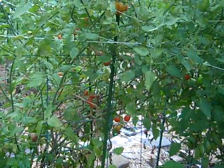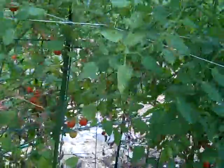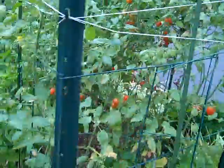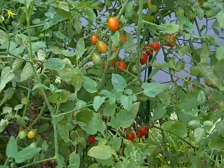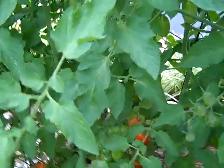Here's one of my tomato plants. Jelly bean tomatoes. There are quite a few on there. And next to it is the Juliet tomato plant. Let's see, coming around the side. They look good. If you look in here, there's actually tons of jelly bean tomatoes on here. I've already eaten a ton of Juliets. They're delicious.